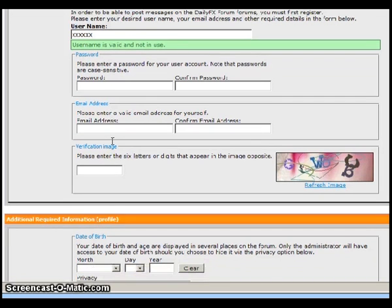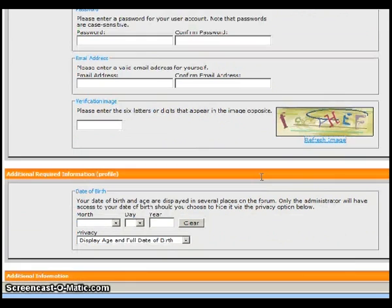Now, the most difficult aspect of registration for the DailyFX forums will be figuring out these letters in the box here. I'm a semi-intelligent person, but I have a very difficult time figuring out which letters and numbers to use. There is a reason for this madness. It helps with security, but I would suggest just going ahead and keep on clicking that refresh image until something comes through that you can actually identify and see.